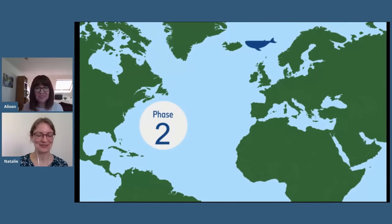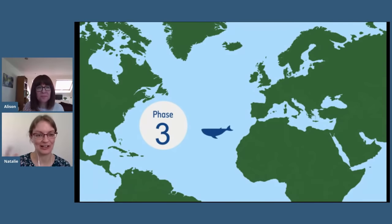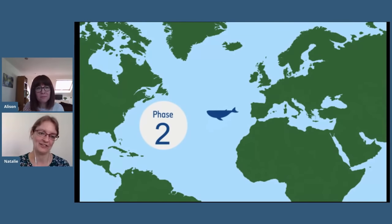We've got what we're calling three phases, and so this GIF will keep looping, but I'll explain them sort of slowly as we go through. So in phase 1, we can see that she was mostly spending time in these warm areas around the Azores, Cape Verde, that kind of area.